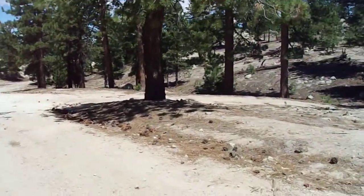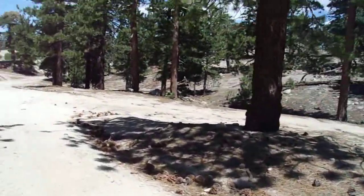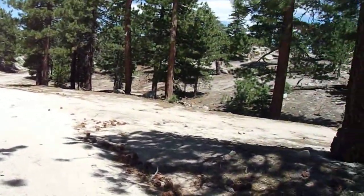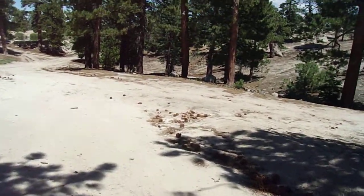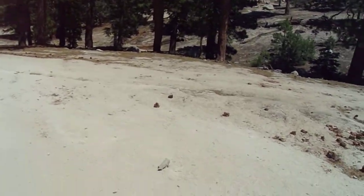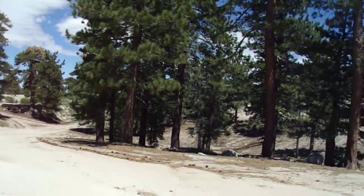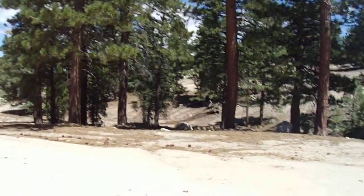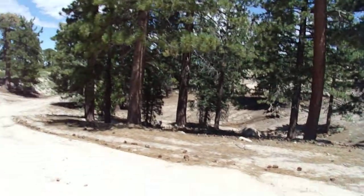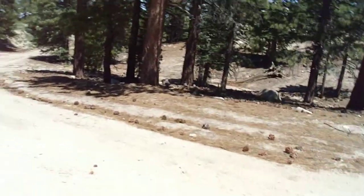There's a little reservoir. A lot of times these mountains will have little reservoirs on them for, I believe, snowmaking. Never actually seen the one here on Waterman before until now. Just noticed as I was coming along here. You see a little reservoir here. Never seen it before, at least to my knowledge. I don't remember seeing it the last time I was up here either.